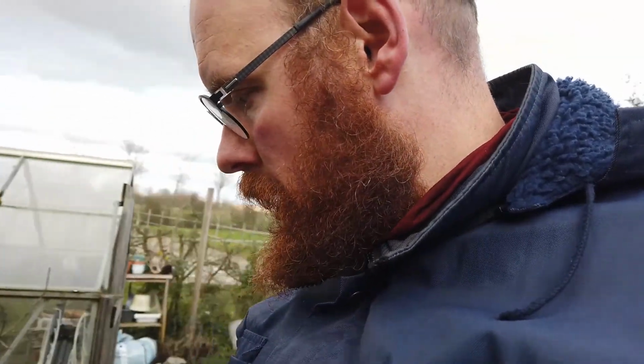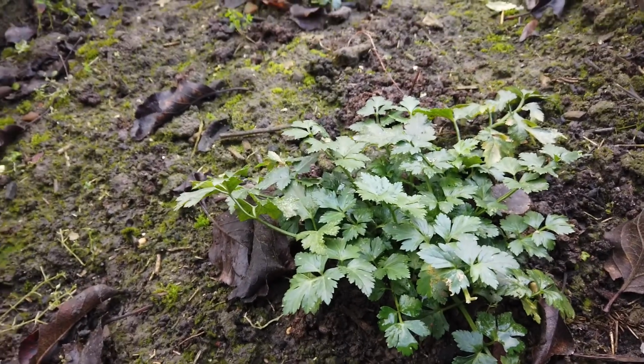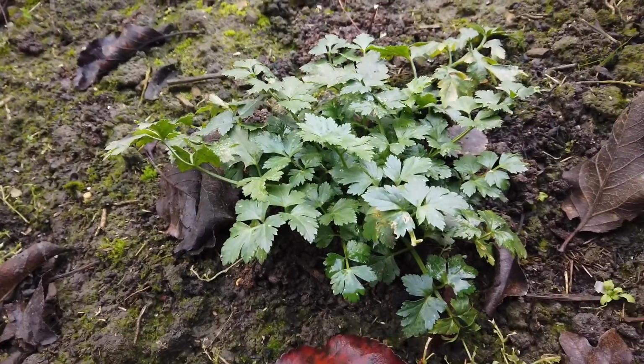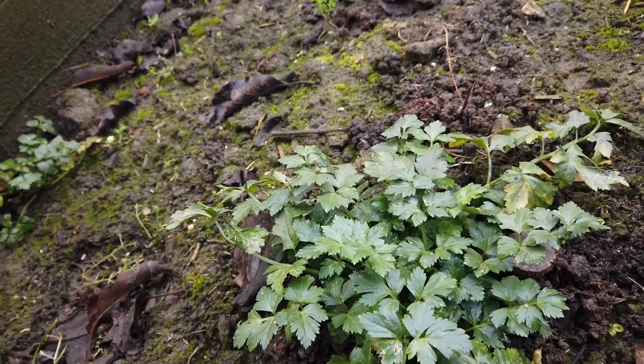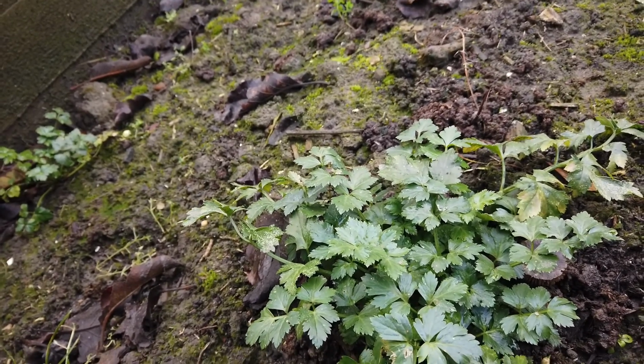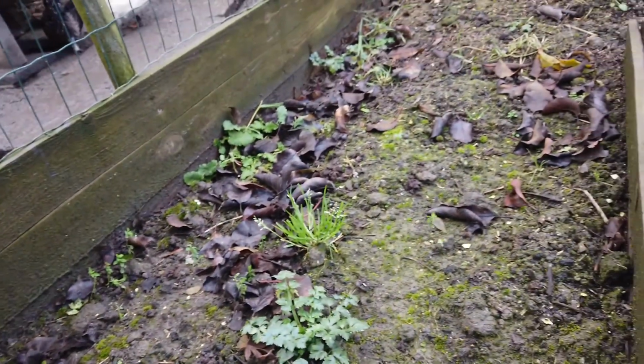The first job I will now be completing is this bit of the veg patch actually. There's some celery-like plant, so I'll check what it is, if it's any good, if we want to keep it or not, or maybe feed it to the chickens. And then I'll again start with removing the weeds.